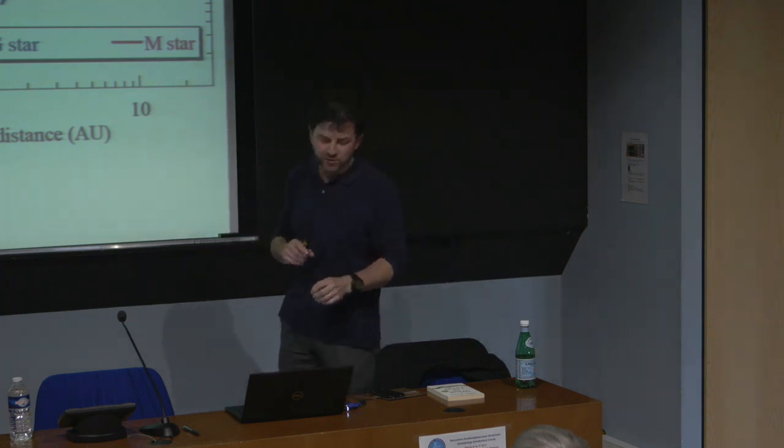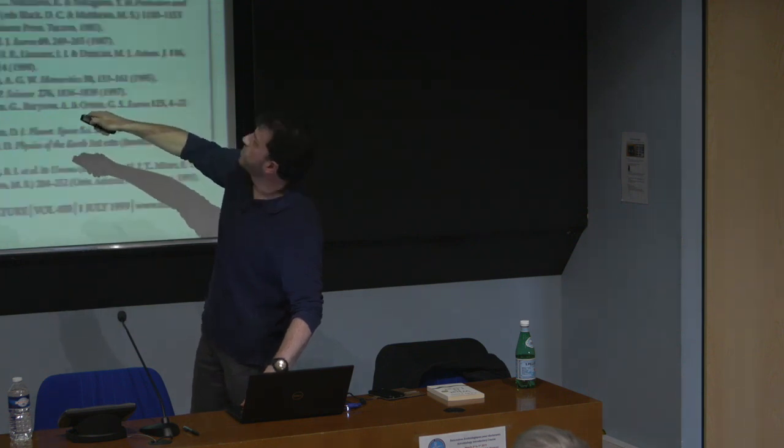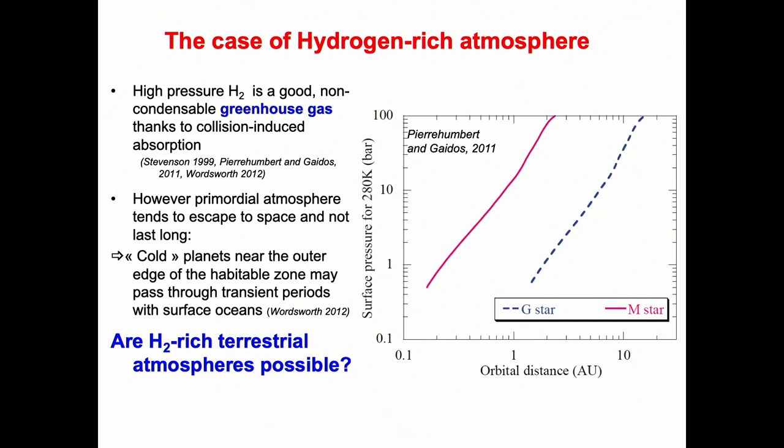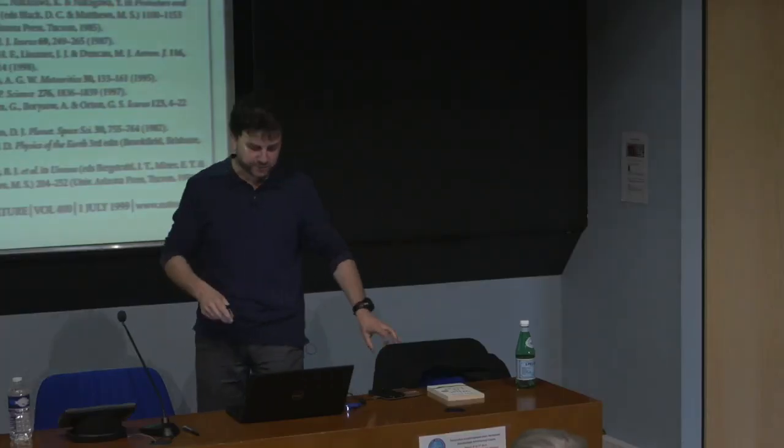What I just want to illustrate before moving on is that all this story started by a first paper in 1999 by Stevenson. It's a very short paper. This is the entire paper, speculative. But what he said is that if I assume hydrogen atmosphere, I can have a greenhouse effect that is so strong with a thick hydrogen atmosphere that just the geothermal heat will be able to keep the ocean liquid on the surface, so that you have planets in interstellar space far from any star and still have liquid water on the surface if you have a good enough hydrogen atmosphere above it. So it's interesting speculation, and that's already 20 years ago.